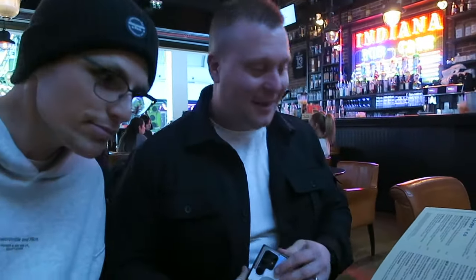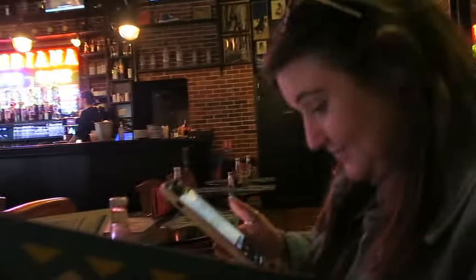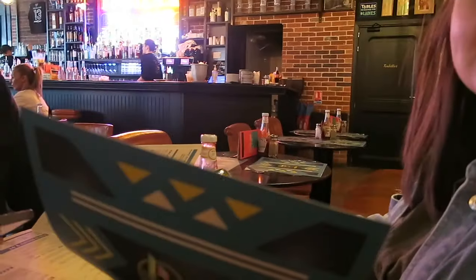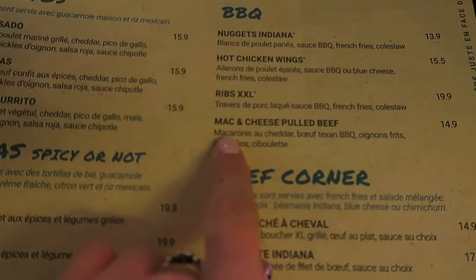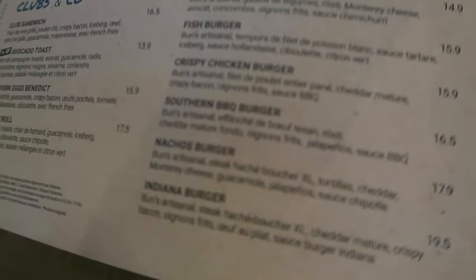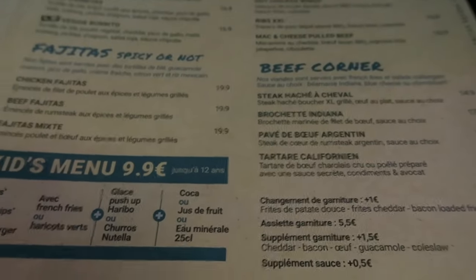It's so brilliant. Right, we're now in Indiana Cafe. Matt's favourite. What are you going for, Matt? Why are we in here? Because you get Desperado on tap. You've gone for a Heineken beverage. Yeah. What did you go for, Shah? I've gone for a Colorado mocktail. Oh, very nice. And I've gone for a Coke. Winners. We're thinking of eating in here. I'm looking at the Nuggets Indiana, the mac and cheese pulled beef, or the crispy chicken burger. Not quite sure yet what I want, but we shall see.